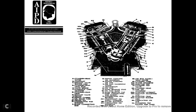A is the cylinder head cover. B is the camshaft. C is the exhaust valve. D is the cylinder head crab stud. E is the valve bridge. F is the hydraulic lash adjuster, cylinder head, exhaust valve, piston carrier, oil drain tube, piston pin, connecting rod, blade connecting rod.